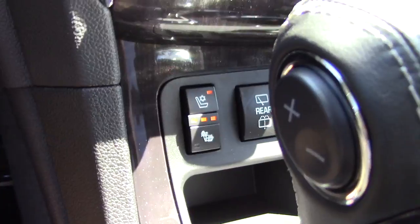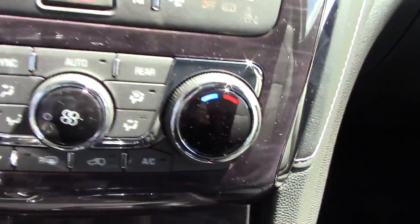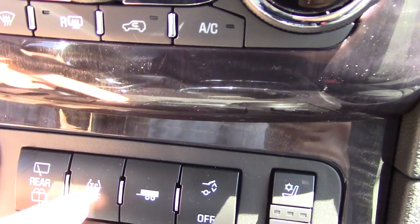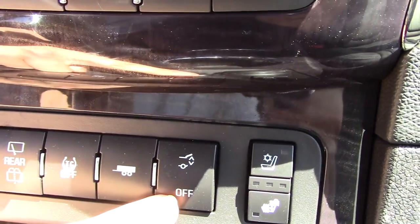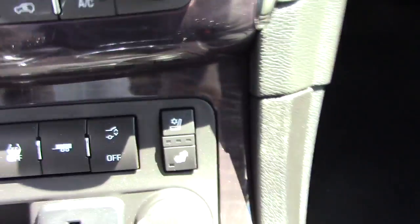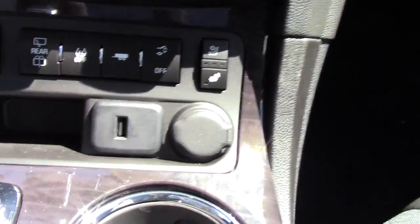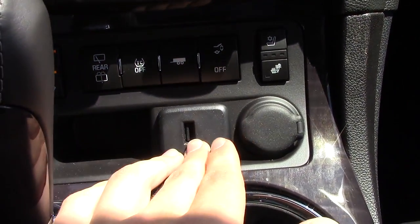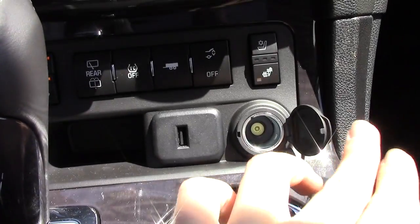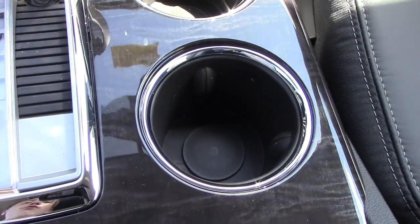So down here you have your heated and cooled seat controls. It's just 3 settings each. You have your rear wiper, your traction control off, your tow mode, your automatic tailgate. You can turn that off, as well as the passenger seats right there. So over here you have your USB connection and a 12-volt power outlet. You also do have 2 cup holders there.